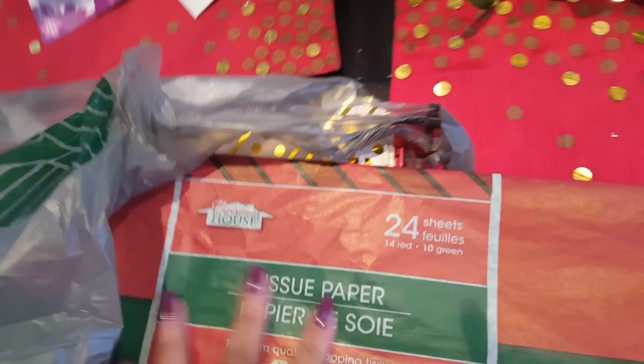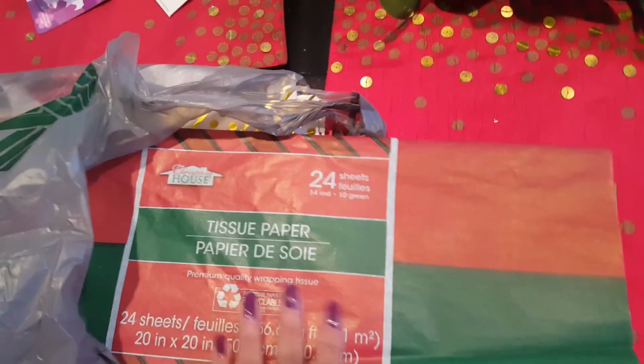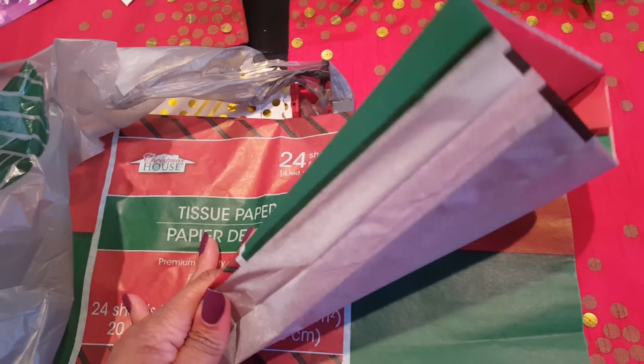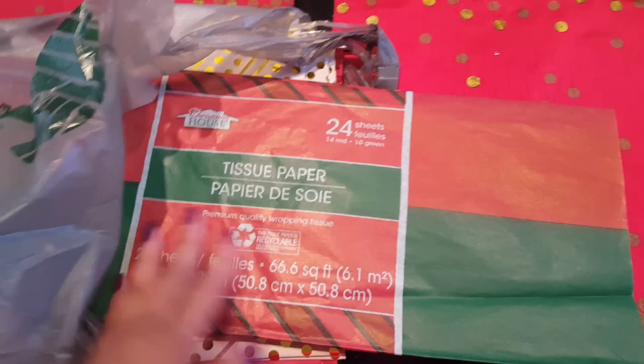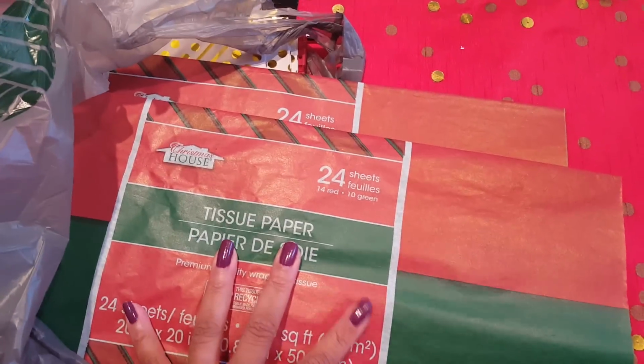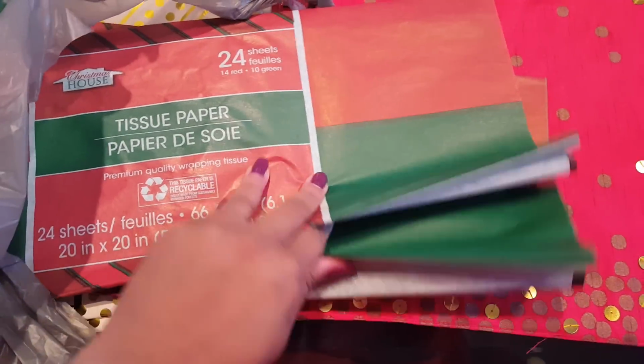The next thing that I picked up is some tissue paper, red and green and white. 'Tis the season for needing tons and tons of this as we go into gift bag and gift wrapping season. So there were 24 sheets, so I picked up 2 packs of those.